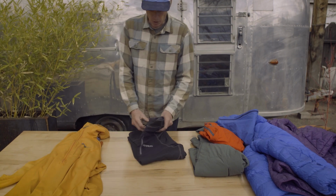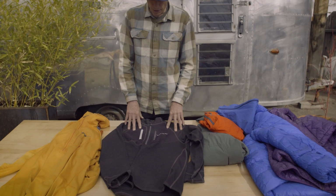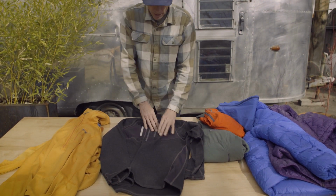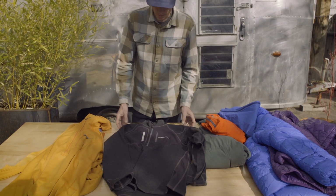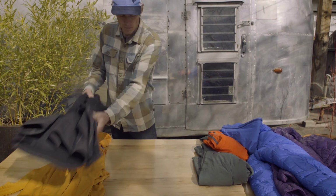This is another example. This is a Voormi Access NXT layer that I've been using. Again, chest pocket, so that you can keep items warm, like your cell phone with batteries, or thaw out things like snacks in cold conditions. So I would bring one of these two layers as part of my system.